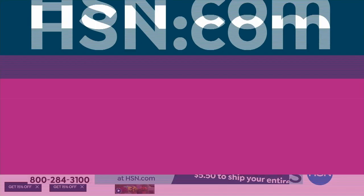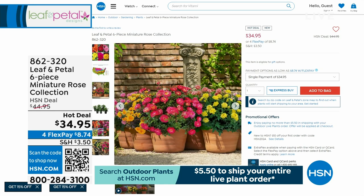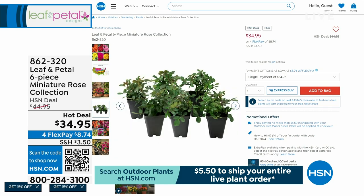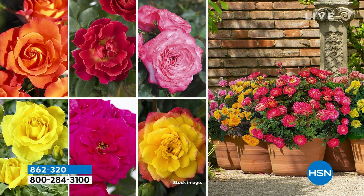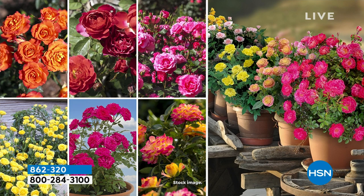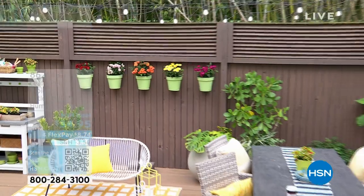I do want to remind you of the mini roses. Very, very popular. Kevin, how many have been ordered here? Over 500 of the mini roses have been ordered. So item number 862-320, $34.95. You are getting all six of these. You're getting that gorgeous yellow. You're getting that beautiful ombre that's like peach where the tips go into the pink and the orange. I can't even describe it. Wait till you see these colors. You're getting all six of them, and we've got some of them on the back wall too. And remember, in time for Mother's Day, they bloom in a couple weeks and then you have a pot, and so affordable too.